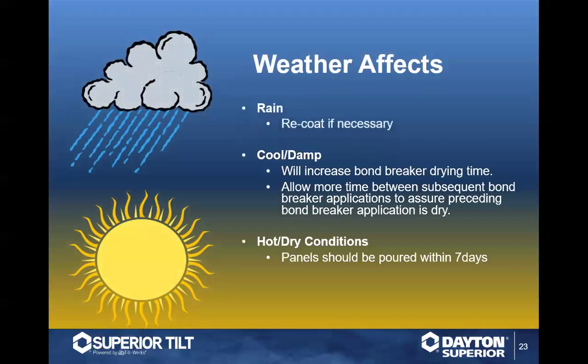Obviously, you've got weather that's going to affect all this. Rain. One thing we're going to talk a little bit about is recoating if necessary. If it rains out, always double check. If it's cool or damp, make sure that you're using lighter coats so that the bond breaker has the time to evaporate. If it's hot or dry, the panel should be poured within 7 days of pouring it, because you can actually dry the concrete surface right out with this material. You also have to worry about the bond breaker not being built up on the surface enough to bead the water or stop the osmotic effect from the wet slab to the dry slab.